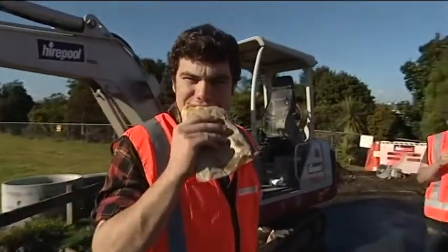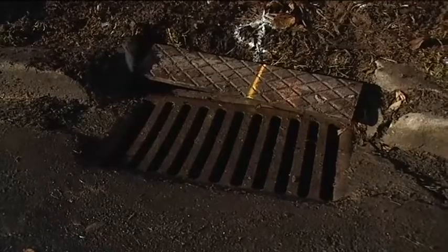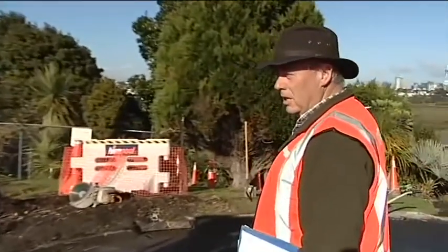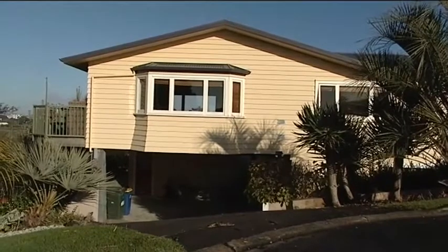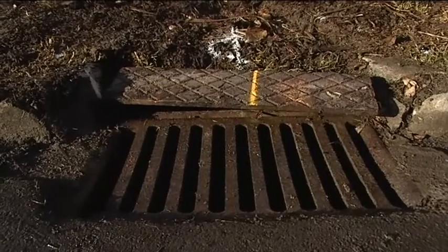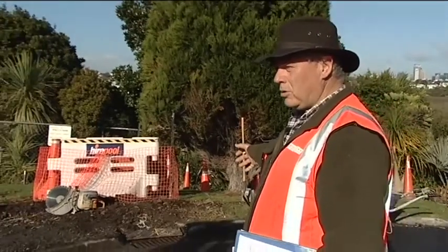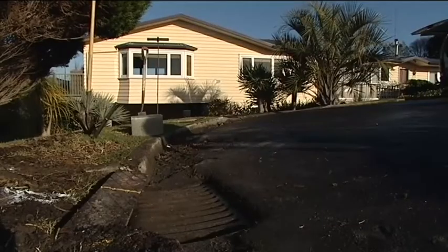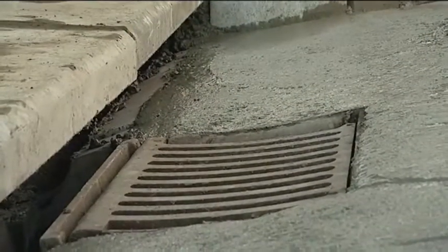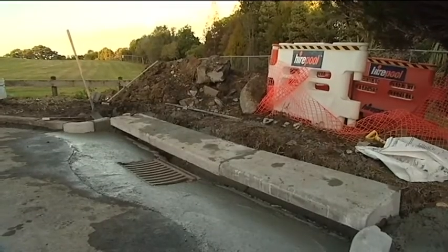I've got 3 pies. The problem we've been getting here is the council have contacted us because this house down here continually gets flooded during heavy rain because this cesspit here doesn't function properly. It just hasn't got the catchment to pick up all the stormwater in a heavy rain. This old drain and the surrounding curb needs to be removed before the new moulded concrete curb with its expanded mouth can be laid in.